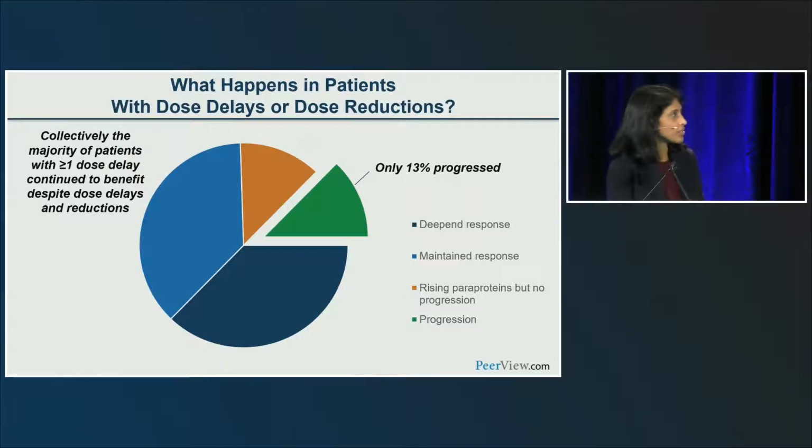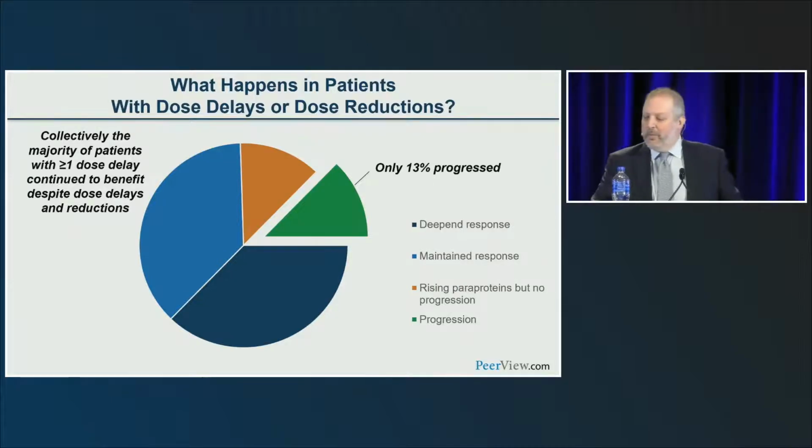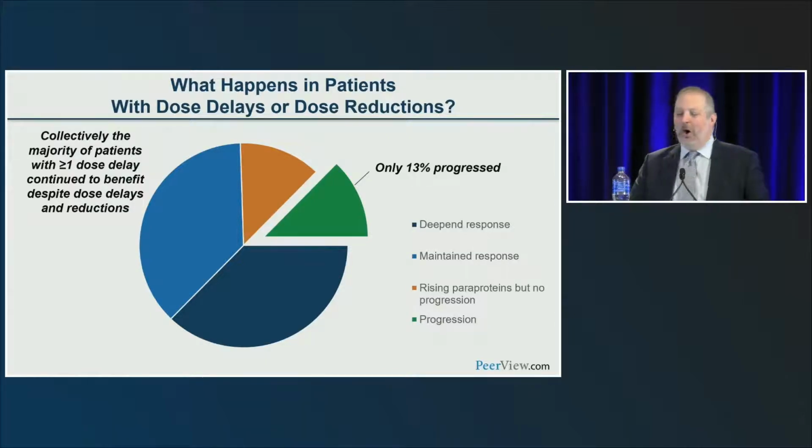What happens in these patients with dose delays or reductions? I'm always worried when I tell these patients that they're grade 2 or grade 3 that somehow I've let them down, and now I'm letting their melanoma get worse, but it doesn't seem to be so. Yeah, and so we were talking earlier. I find that balance of the difference between the mild and the moderate is somewhat of a subjective call.